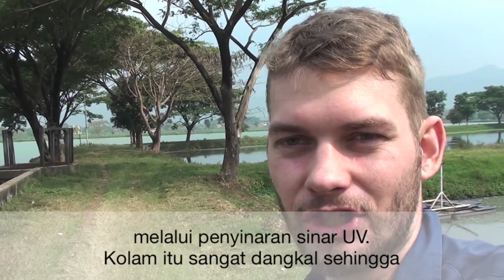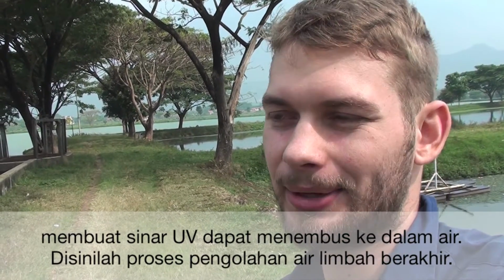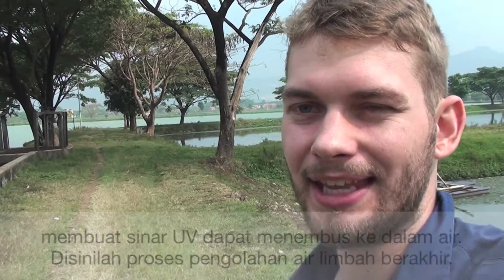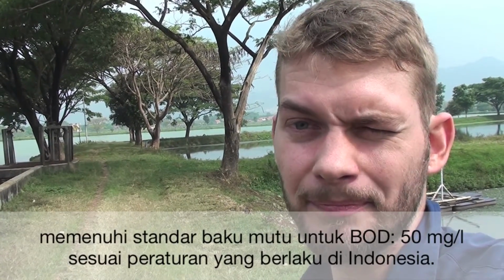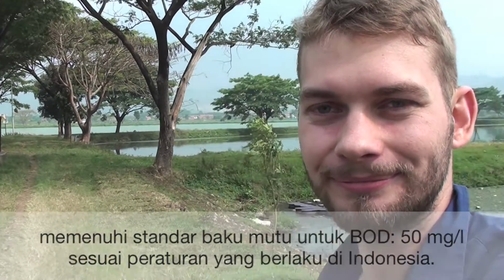Because the lake is very shallow, UV light can penetrate the water column, and that's how the wastewater ends here. And then it's discharged directly into the Citarum River with quite a good effluent standard, 50 milligrams per liter of BOD, which is according to the regulations here in Indonesia.